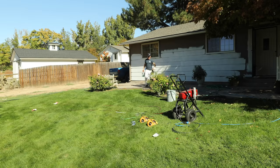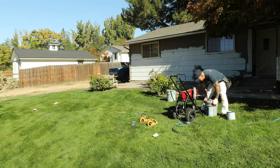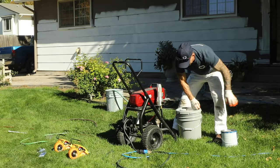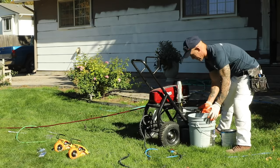We are going to be spraying with PPG's Timeless, an exterior paint and primer. Everything's almost ready to start loading up. I think this house, it's a pretty small house. I got 8 gallons of body that I'll begin just dumping in here, boxing in.